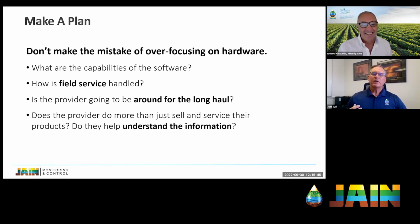Okay, so now that you have the goals well defined in your plan, it's time to ask the next set of questions. One caution here is to not get too caught up on the hardware. Yes, it's important, but the software, or what we might call the user interface, is what you'll be using every single day to make decisions.